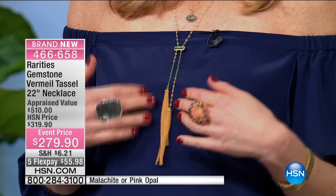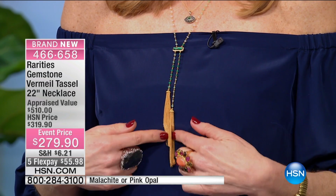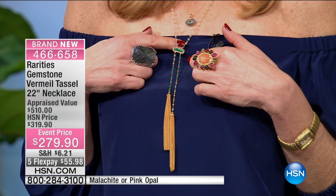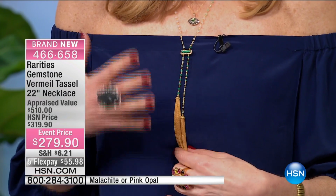This is called a negligee necklace, and it comes from the Edwardian era. And what does the negligee mean? It means two uneven pieces of a necklace that come together with one station or jewel. Why I love this necklace so much. Why did I want this to be a today's special? Well, one, because of the way it looks on.